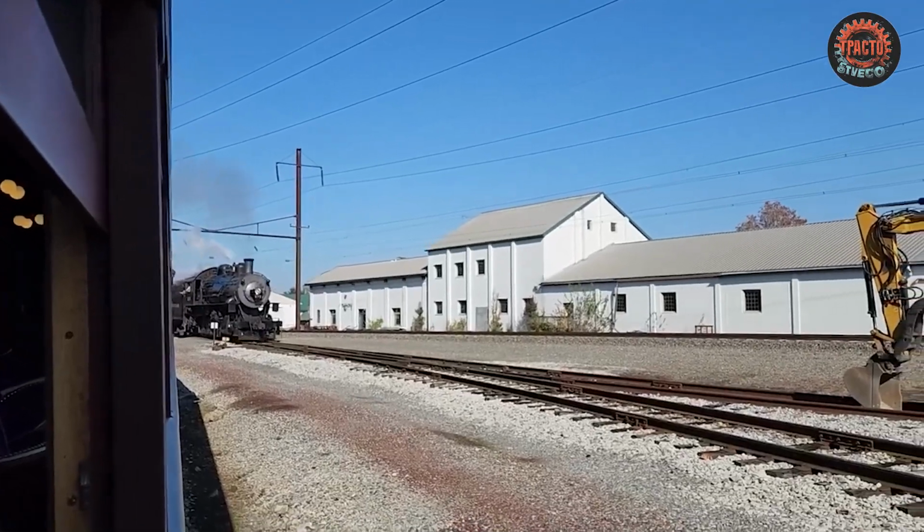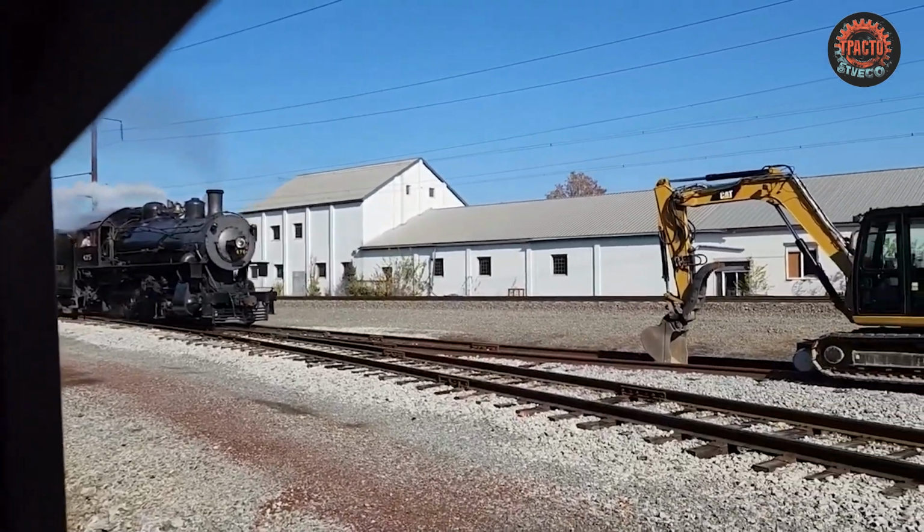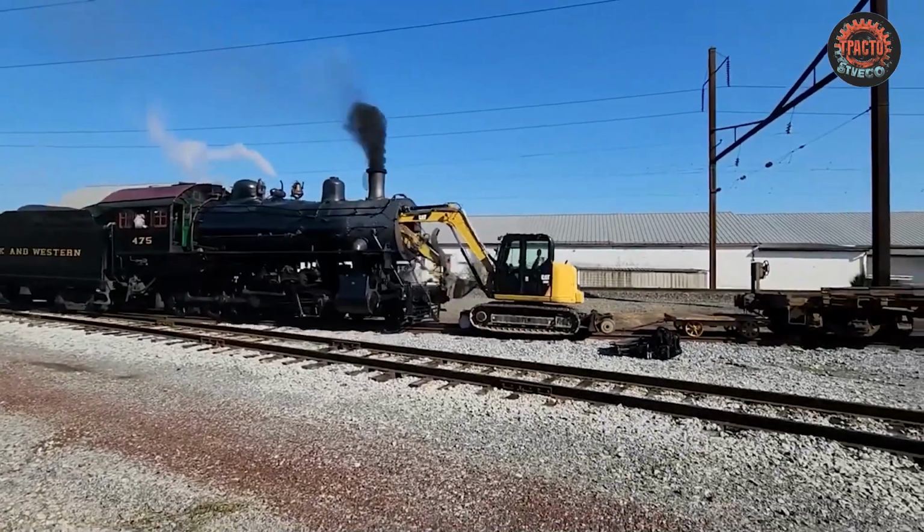I'm wondering why this excavator ended up right on the train tracks. If the operator had been more careful, this unfortunate incident could have been avoided.